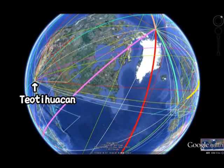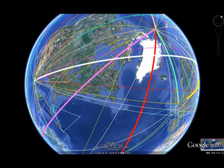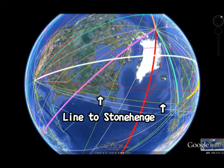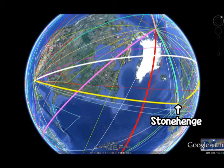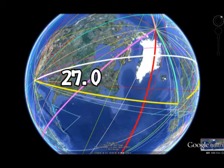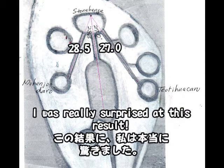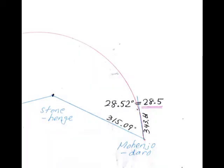And this is Teotihuacan, Mexico, and this green line will take you to Mohenjo-daro. The white line is it. And this yellow line is between Teotihuacan and Stonehenge, and the angles are like this, 15.63 and 42.51, and the angle is 20.88. That is 27 degrees. Have a look. This is 27 degrees. I was really surprised at this result when I saw this.